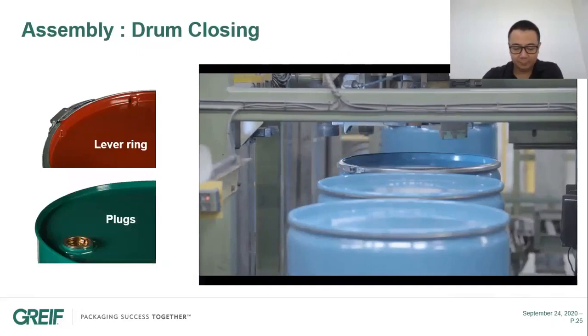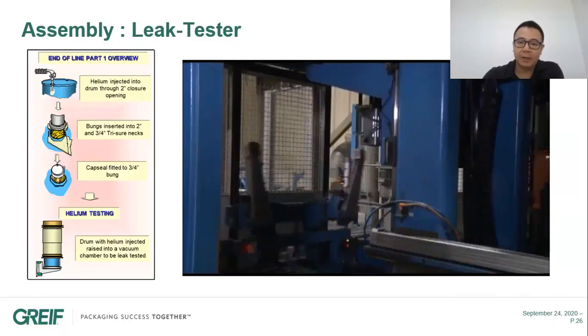Each drum goes through the helium tester. Our helium tester can detect very small quantity of helium gas. Here, I will invite Jacqueline to share more details.